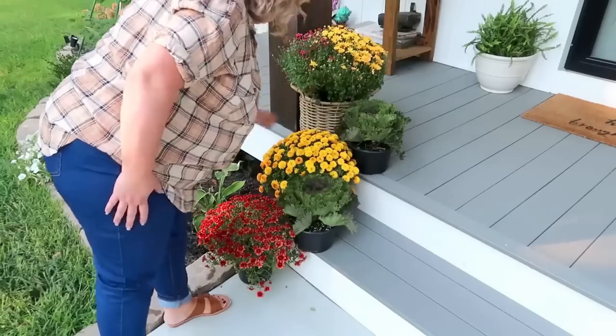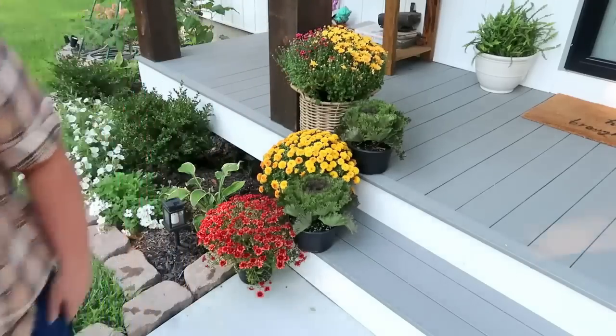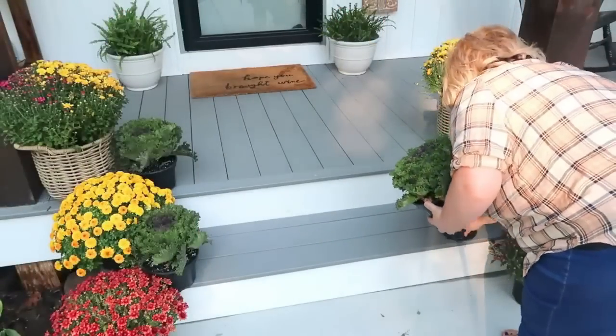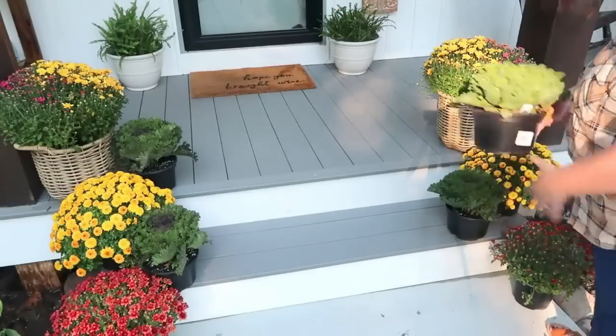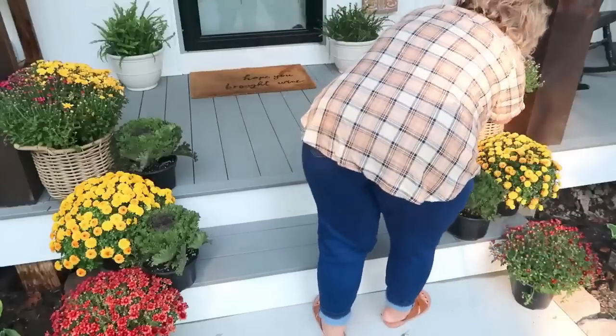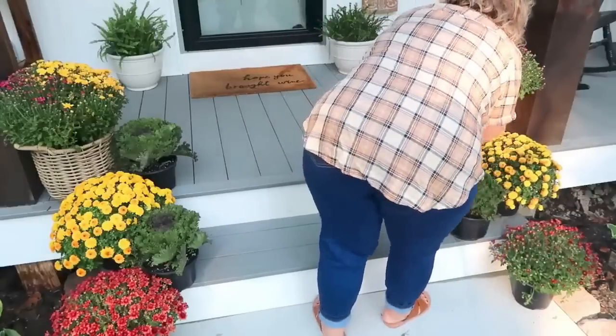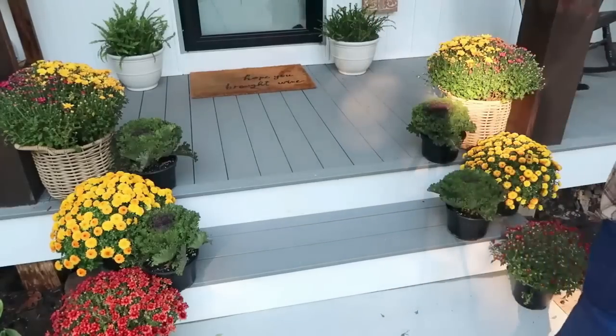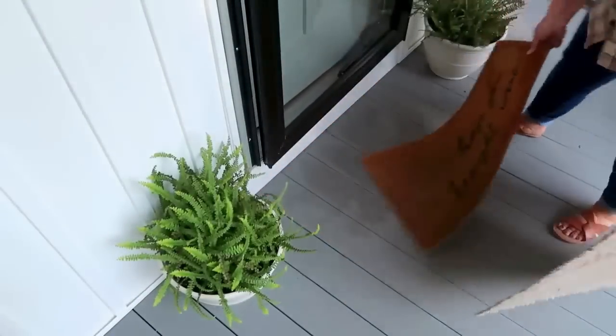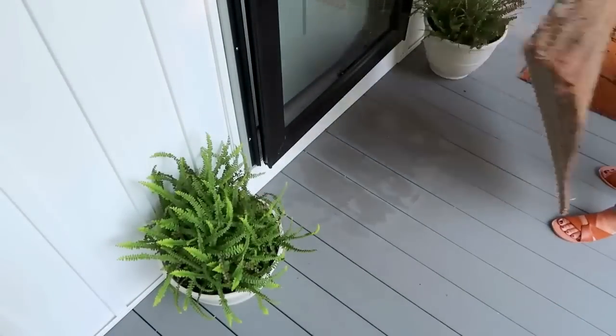And now we're going to pull in the ornamental cabbage. I didn't feel like getting new pots and pans for everything. I felt like the black was perfectly fine. It all kind of blended. And I love these ornamental cabbage. I want to get some more and definitely want to get some for the back porch. Got to keep my eye out on them. They were very affordable, $5.99 each. And I think they add such a sweet touch.